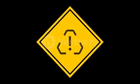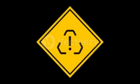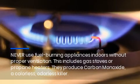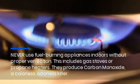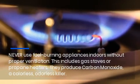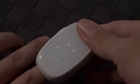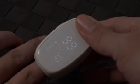Now you can create heat, but this is where people make fatal mistakes. Before we go any further, we have to talk about the silent killer in a power outage. Never use fuel-burning appliances indoors without proper ventilation. This includes gas stoves or propane heaters. They produce carbon monoxide, a colorless, odorless killer. Your only defense is a battery-powered carbon monoxide detector. This is not optional. If you use any combustion for heat, you must have one in your warm zone.